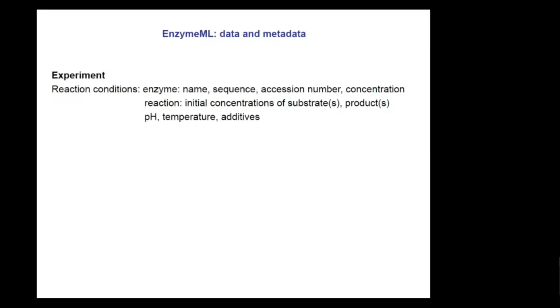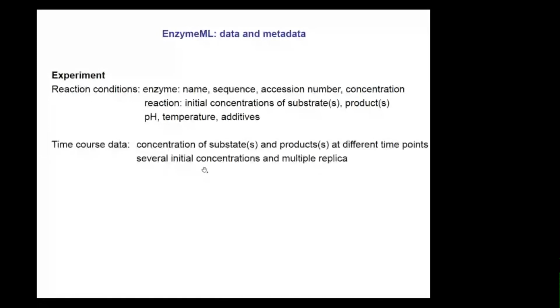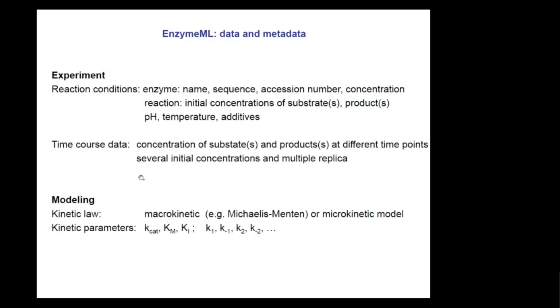So as I mentioned, the content of this file is reaction conditions, data information on the enzyme, the name, its sequence, its accession number, its concentration, very importantly, but also about the reaction, what are the initial concentrations of substrate, products, pH, temperature, additives. Then the original time course data, concentration of substrates or products at different time points, but we can also deal with several initial concentrations or multiple replicas, so we can then really collect many experiments to compare and to analyze.